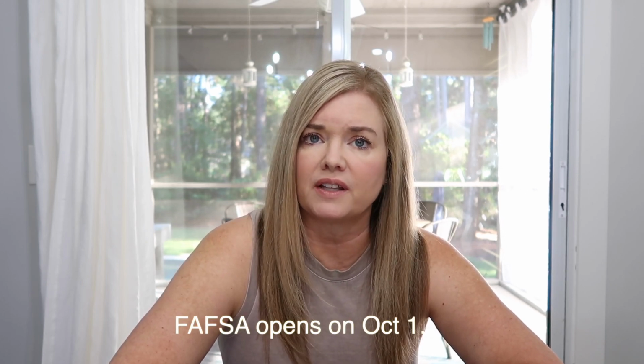The FAFSA application opens in October, and you really need to find out the exact date and fill it out as soon as possible, especially in the 12th grade as an incoming freshman, because colleges will go ahead and start awarding different aid as well as scholarships based on those FAFSA applications. So you don't want to be like a latecomer to that. You want to fill it out as early as possible. That's really important. Another thing that you can start thinking about at the same time as you're completing the FAFSA, you can start looking into potential scholarships that might apply to your student.